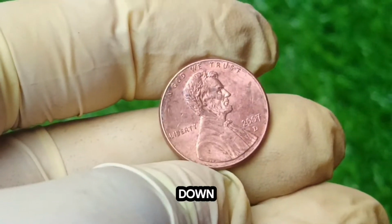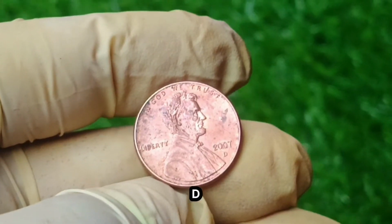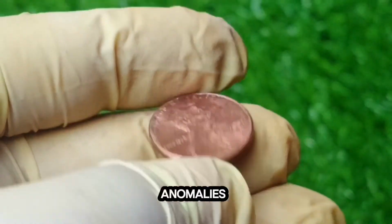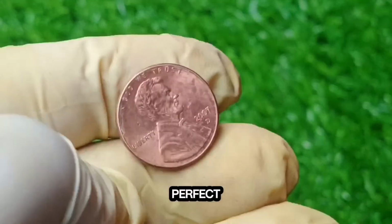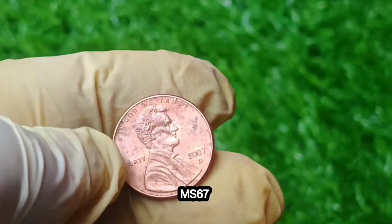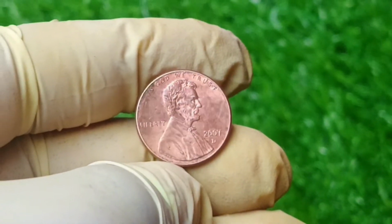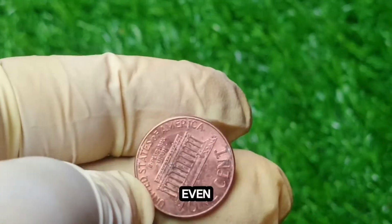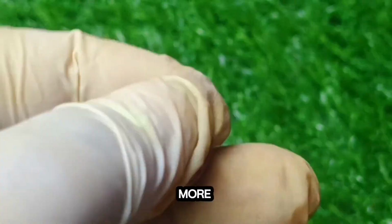Let's break it down. This is where things get exciting. Certain 2007 D pennies have been discovered with rare errors, and collectors go wild for these anomalies. A coin's value skyrockets if it's in near-perfect condition, known as mint state. Coins graded MS 67 or higher are the holy grail for collectors. These errors are like golden tickets for coin collectors. Even a minor flaw can make a coin worth hundreds, thousands, or more.